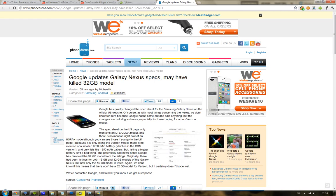Well, the thing is that it seems like the Galaxy Nexus doesn't come with a micro SD card like the Galaxy S2 or a lot of other high-end Android smartphones out there right now. So basically that's kind of troubling. We do know that Apple released a 64 GB iPhone 4S this year. There wasn't an iPhone 4 with a 64 GB option last year, and a lot of people wanted that. And yeah, that's a big thing.